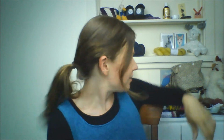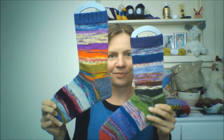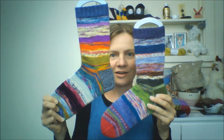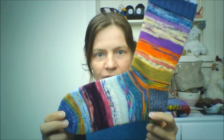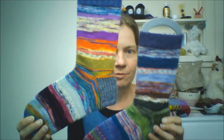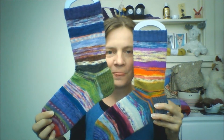My next finished object are my scrappy socks. So they look like this, and I think they've turned out really, really nicely. So this is the second sock that I've knit, that I finished off last night. I wove in all the ends, and they're a little bit damp because I gave them a bit of a wash, and I'm really, really thrilled with them. I think that they look amazing.